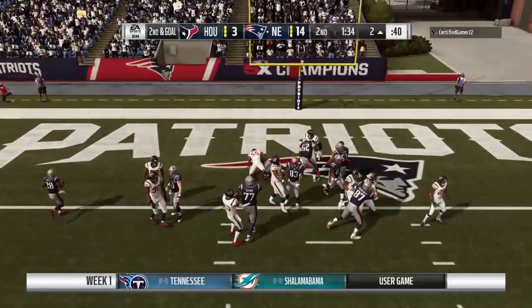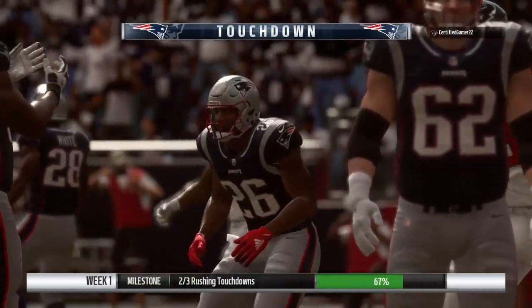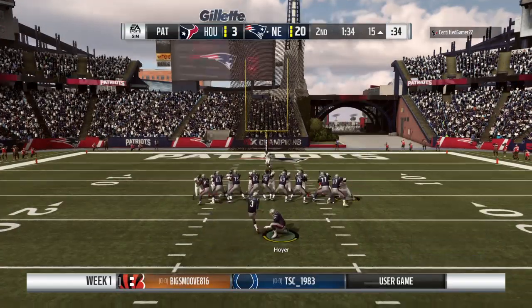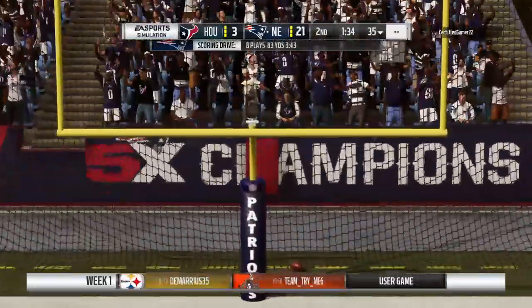Hand it to him up the middle, and he is in. Touchdown, New England. Sony Michel making quite a splash with his second touchdown in his NFL debut. And the Patriots add on to their lead. And the lead will grow by one more.